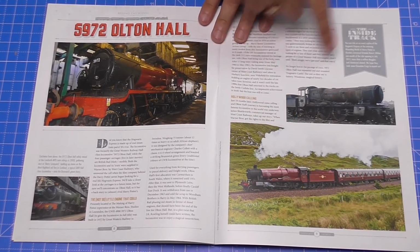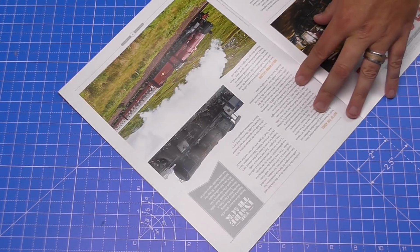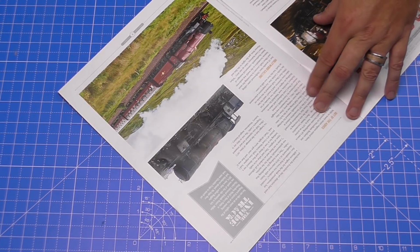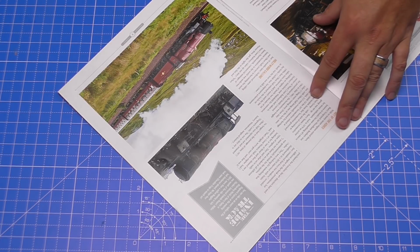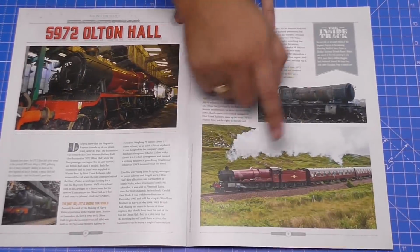Now this here is obviously, by the look of it, I had to turn it round then, the Jacobite Express that I saw in Scotland. As you can see from this small video here, this is what it looks like going over the Glenfinnan Viaduct, which was actually used in the Chamber of Secrets movie.